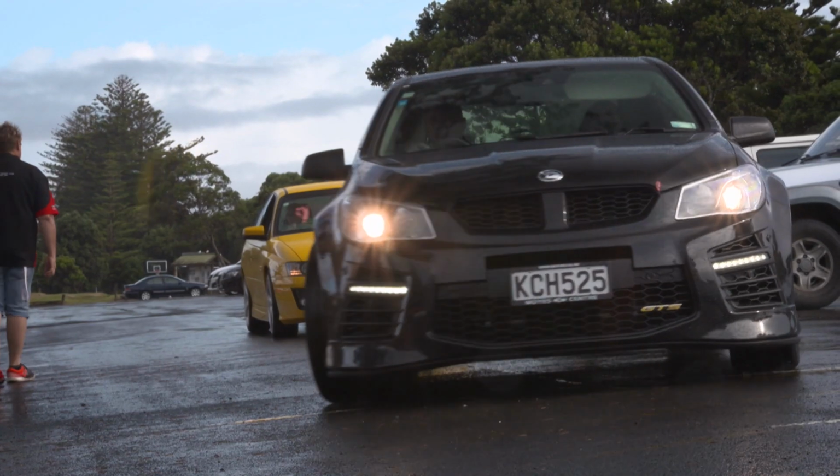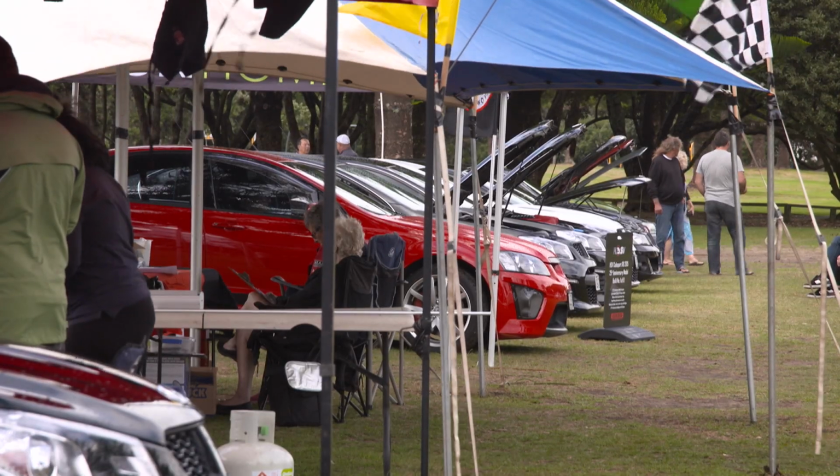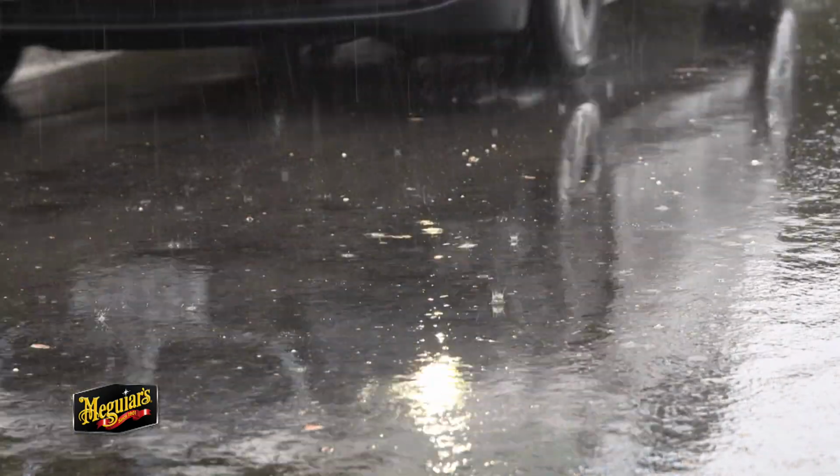If the General's blood flows in your veins too, then keep an eye out for next year's 3rd annual HSV Car Show at Orewa. Just book some better weather.